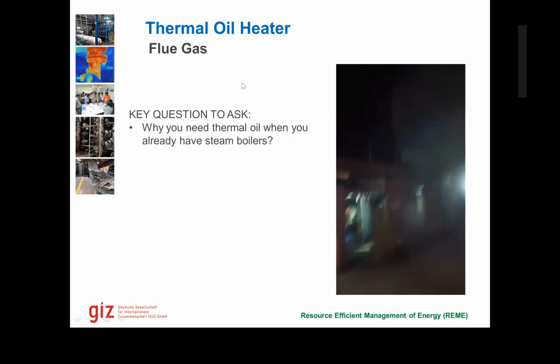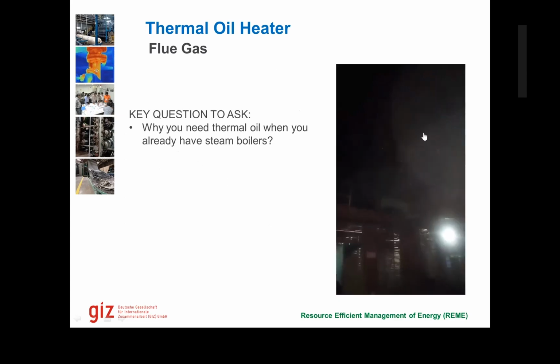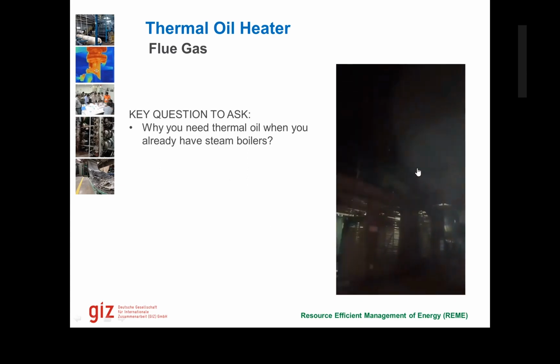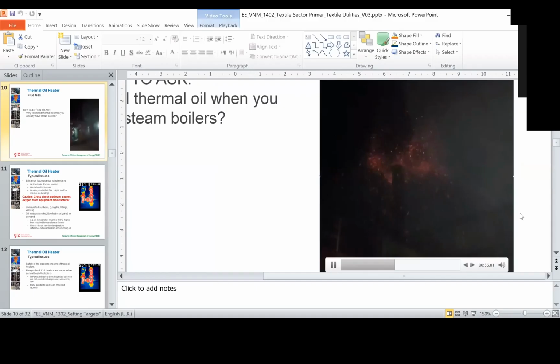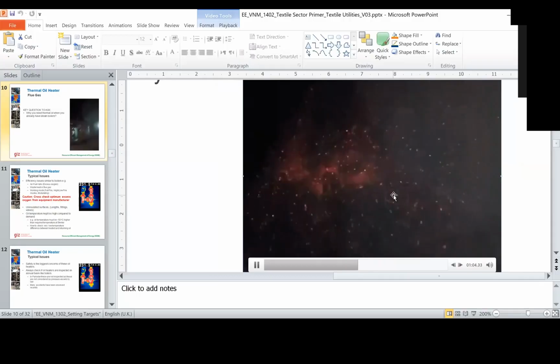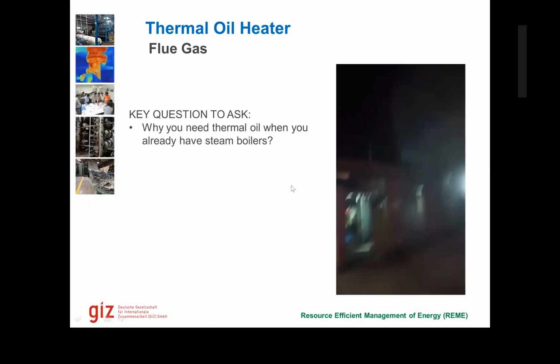And then we come to thermal oil heaters. You see some small fire particles on top where my cursor is. Do you notice it, or is it very dim for you to see these small flashy particles on top? Do you see it now? This is coming out of the stack of an oil heater, and this is a furnace oil fired thermal oil heater. It's not a biomass fired thermal oil heater.